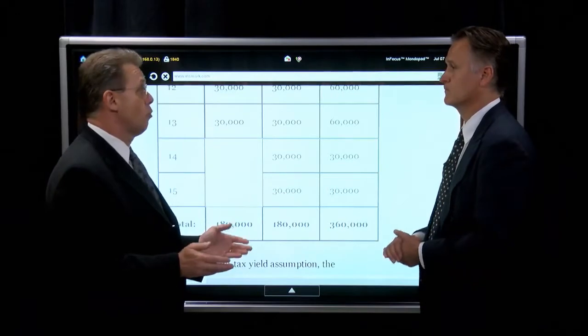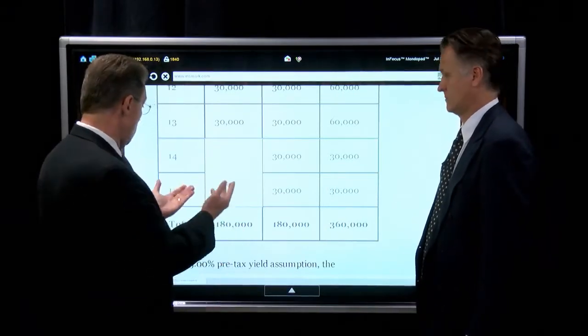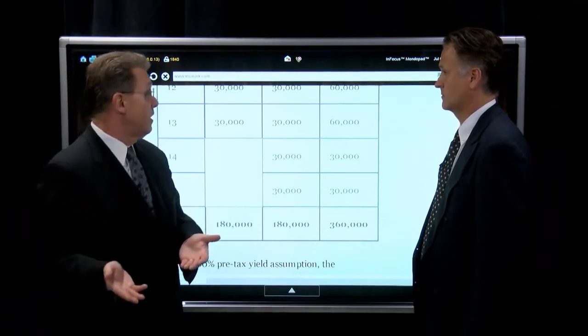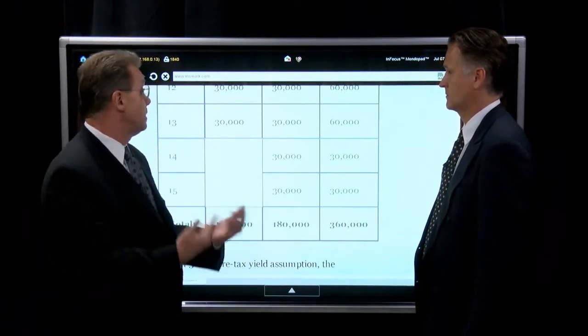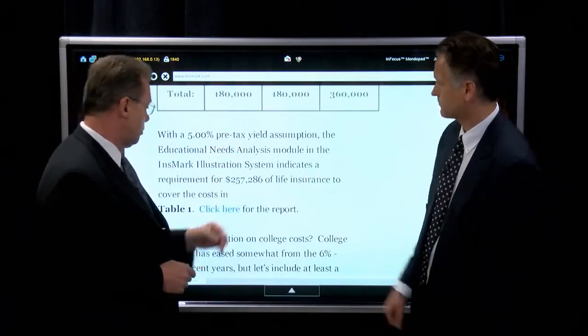Now this is a pretty straightforward college educational plan. We covered it with term insurance. We're ready to go. They're going to pick whatever funding vehicle they're going to use to put money aside. This is what we did in the first one, and we're talking about a 5% pre-tax yield assumption.